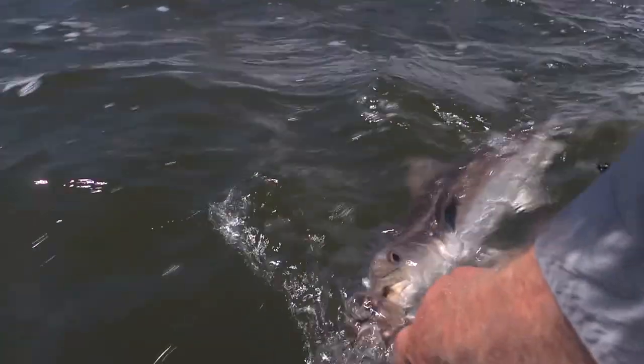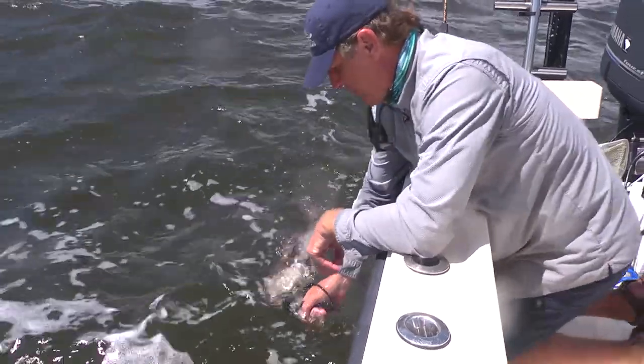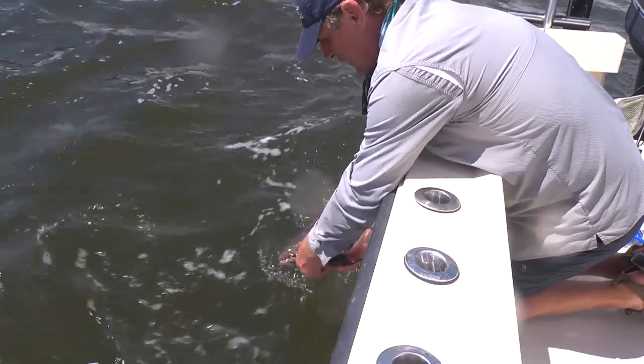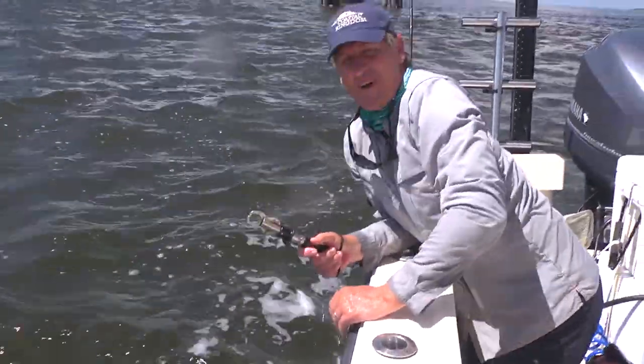So this is obviously a very muscular, athletic fish, a very streamlined, very fast, very powerful predator, big mouth for sure. But I'll tell you, the main thing I want to do is get this fish back in. It's in good shape. And so here we go. Wonderful.